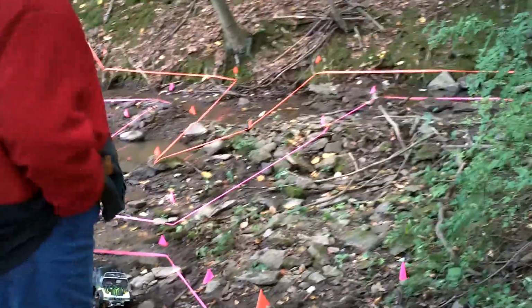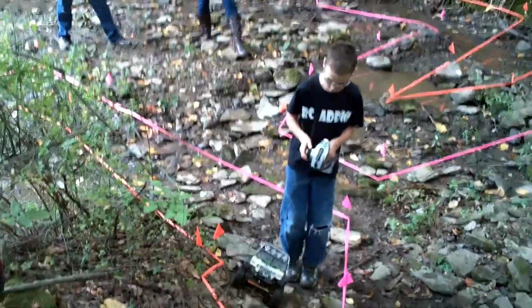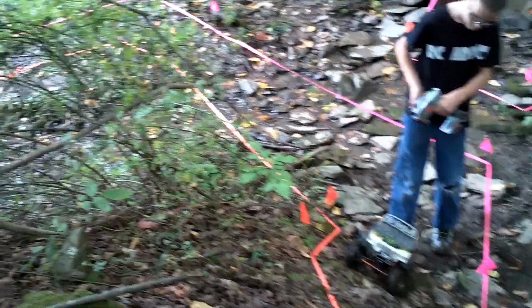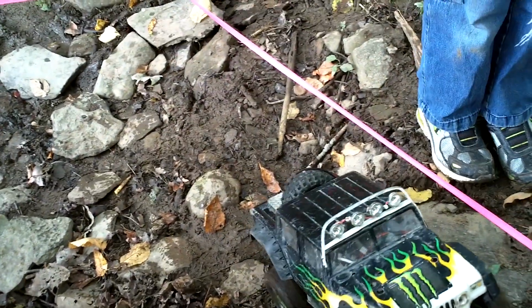Ben should have soupied that part up a little bit. I knew this part was going to be hard. My big tires got me over there without hanging at all. Do you need a winch? Try coming up right towards this flag. I probably chose the worst one. Oh, I don't know. That might be good right there.